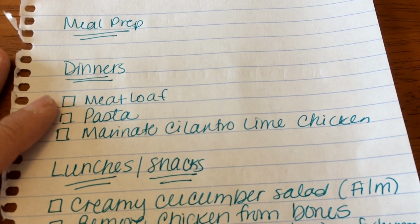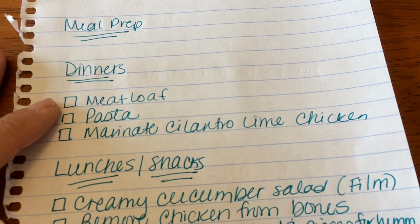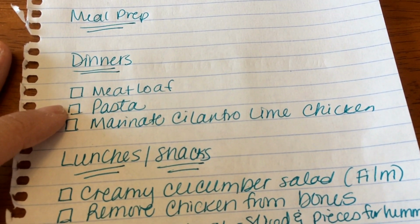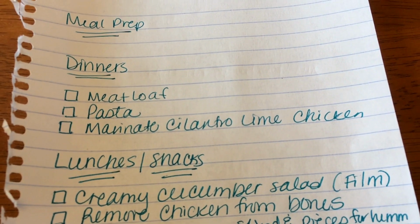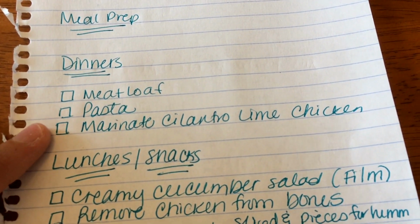So my family's having meatloaf for dinner tomorrow, so I'm gonna go ahead and make the meatloaf today and just get it ready to go. I am having pasta salad a couple times this week, one for lunch and one for dinner, and so I wanna make the pasta ahead of time.